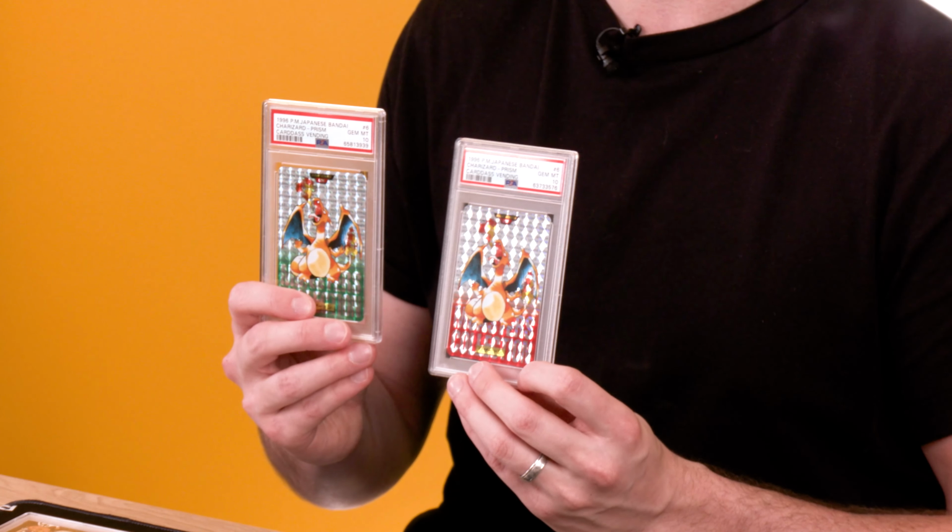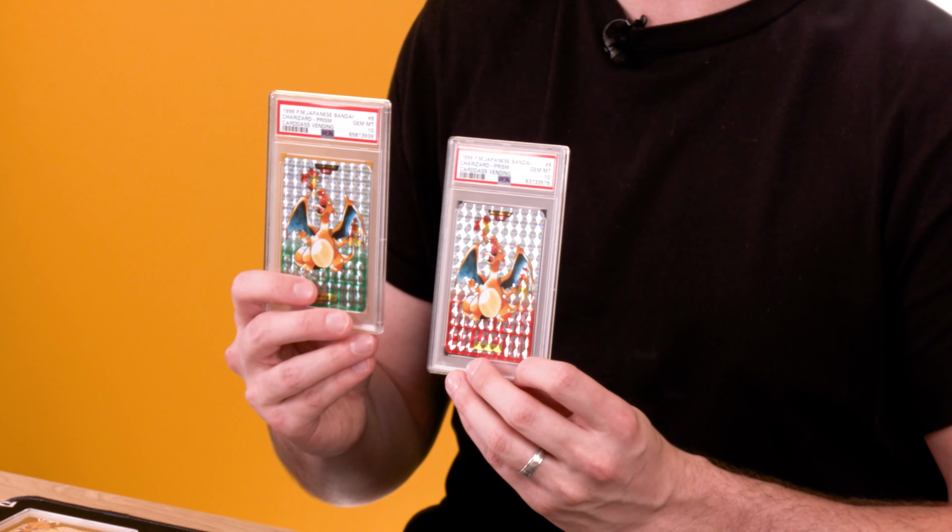The reason that we see the green color and the reason that we see the red color on these is to correlate with the Game Boy games. There was Pokemon Green and Pokemon Red in the original Japanese games. This was a little bit different than what we saw when the Pokemon games came out in the US. We had Pokemon Red and Pokemon Blue.